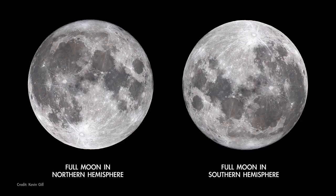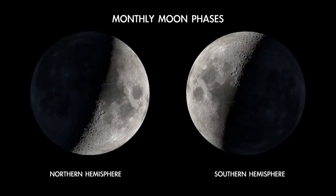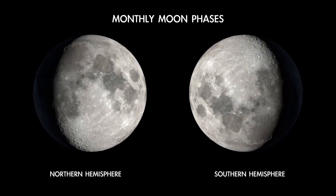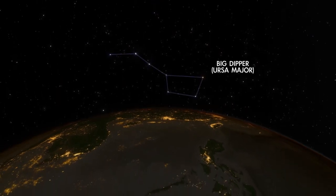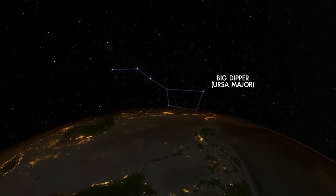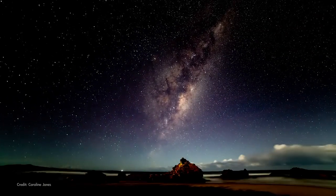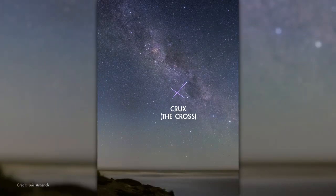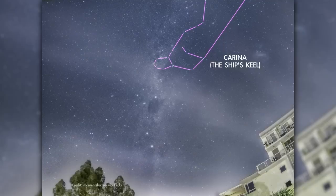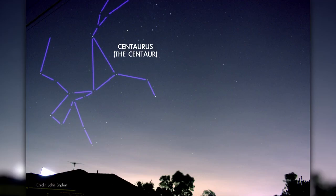The moon also appears the other way around, and its phases fill up from left to right instead of right to left as they do in the north. Stars near the north celestial pole, including Ursa Major and Cassiopeia, are below the horizon for much of the southern hemisphere. But there are lots of dazzling constellations easily visible only from the southern hemisphere, like Crux, Carina, Tucana the toucan, and Centaurus the centaur.